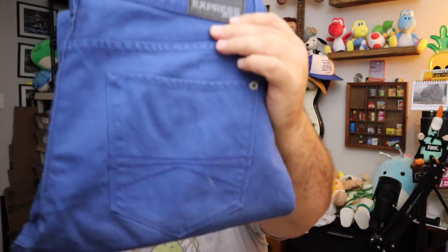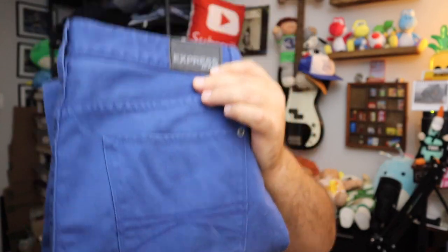Sold some pants. These are Express Men's pants, chino pants. They're blue pants. Slim fit, size 32, 34. They are new with the tags. There's the tag right there. $18 plus shipping. And last, second to last for today, is this.